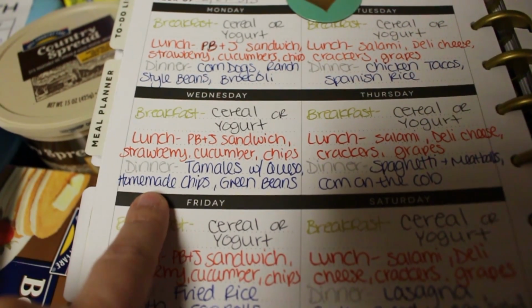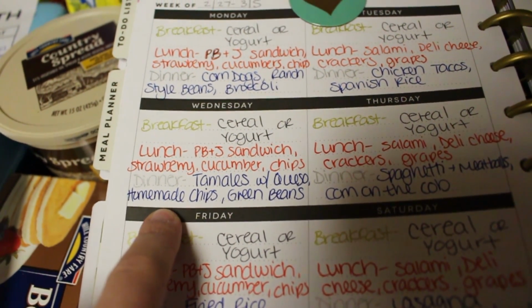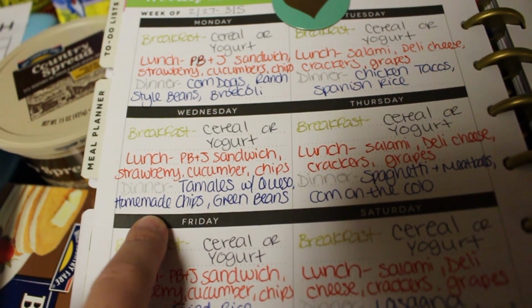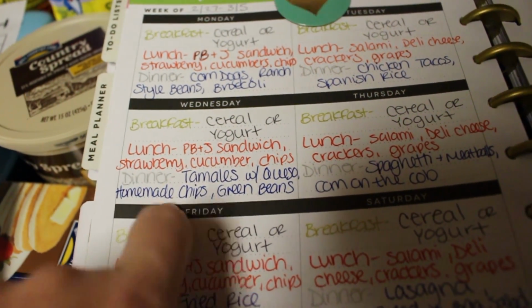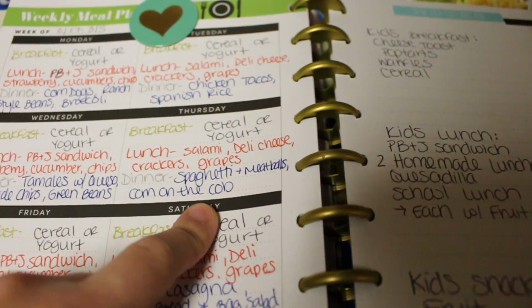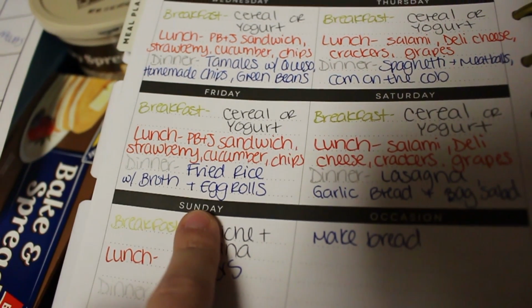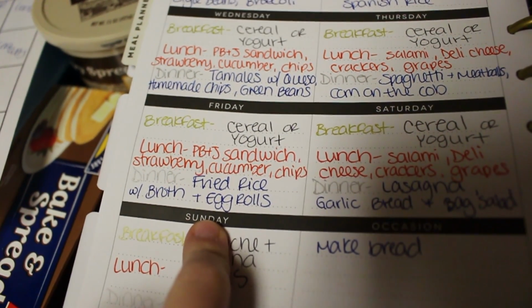I'm gonna try my hand at making chips out of tortillas. We have quite a few packs of tortillas in our freezer, so I'm gonna try my hand at making some homemade chips. And then we're gonna have green beans with that. Thursday, we're gonna have spaghetti and meatballs with corn on the cob. Friday is gonna be fried rice with broth and egg rolls.